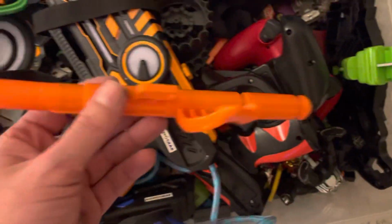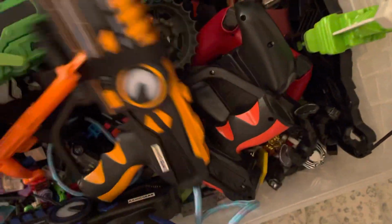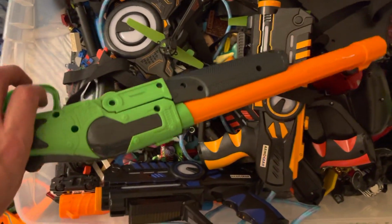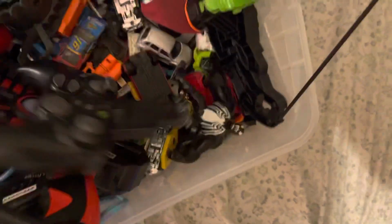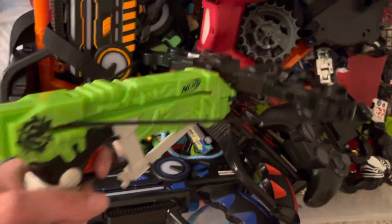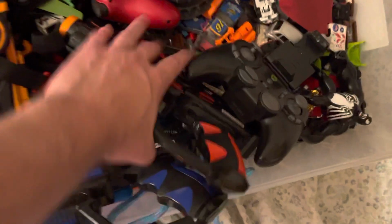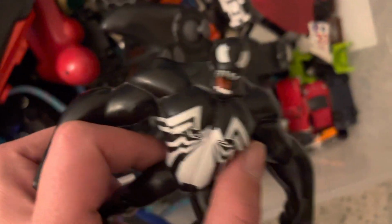I don't know what this is. This is pretty cool right here. This works too. A little shotgun. This thing's cool. I was playing with it earlier. This crossbow, man, it seems like it's stuck though. I don't know. Little crossbow stuck. Yeah, that's what Fishy got.